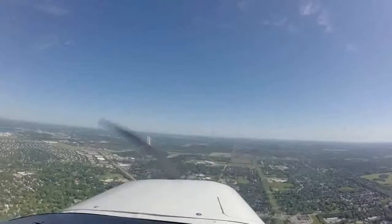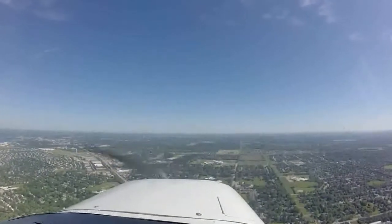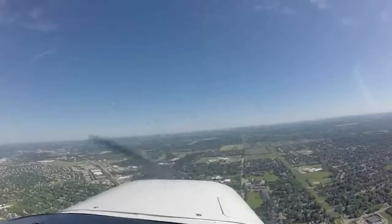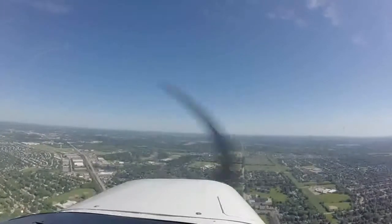Downwind. Lake in the Hills, Cessna 6001 Golf, 2 miles east of the field, maneuvering for 45 degrees downwind, Lake in the Hills.